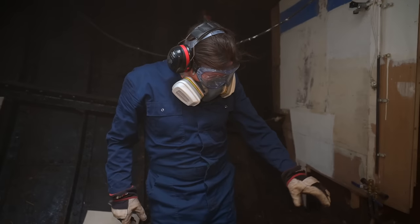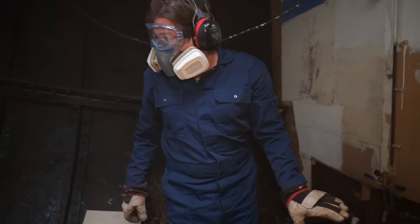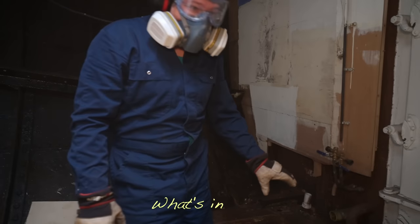The idea is to bend the top away, to see if we can shovel out what's in there.